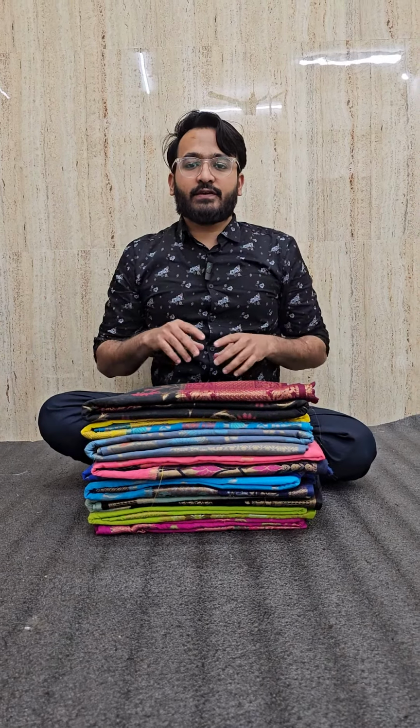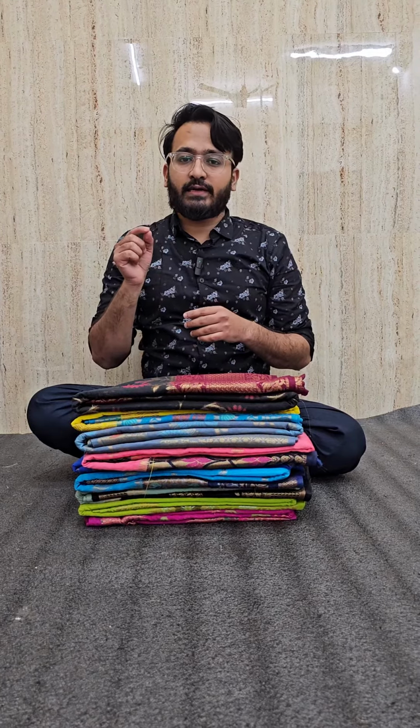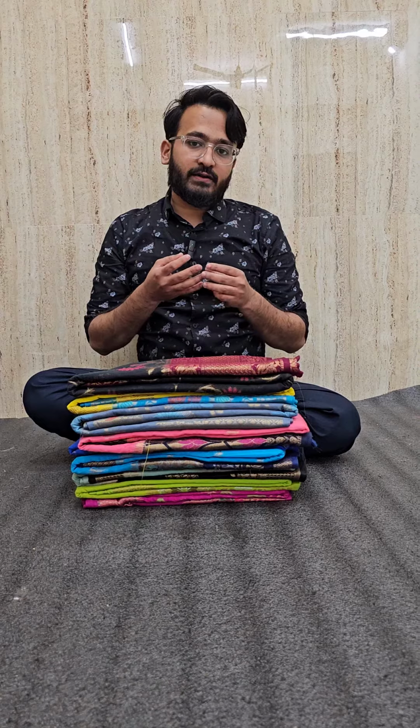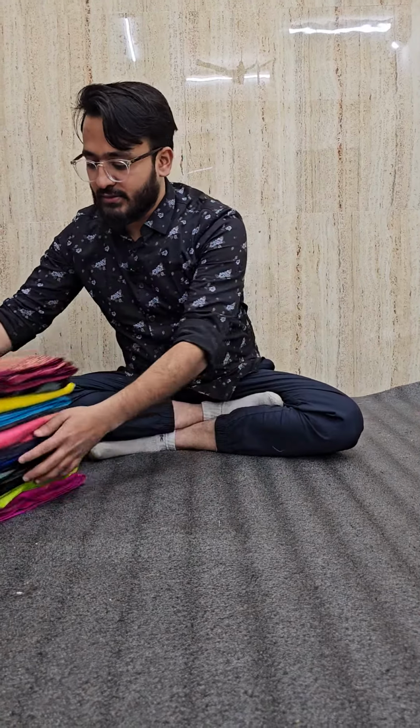Hey everyone, on huge request, for the first time we are coming with a matka silk for you. This will go a little higher for the sale edition, but definitely the fabric will be worth it, the design pattern will be worth it, and the color combination will be wow for you. So just have a look at this.